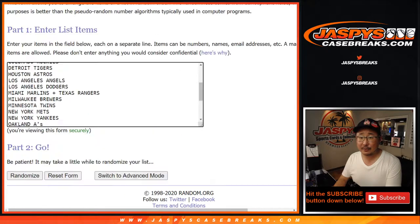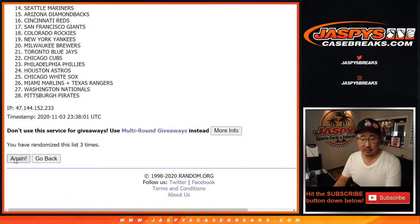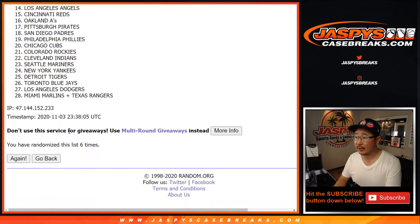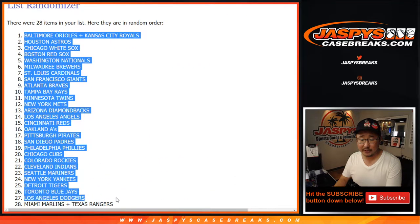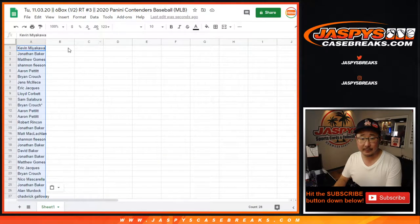5 and a 1, 6 times for the teams. 1, 2, 3, 4. And 6th and final time. After 6, we got the Orioles, got both combo teams, top and bottom. The Orioles-Royals combo team on top, and the Marlins-Rangers combo team on the bottom.